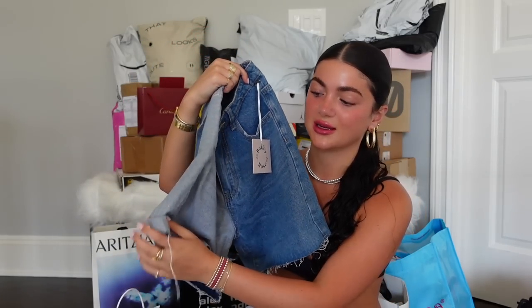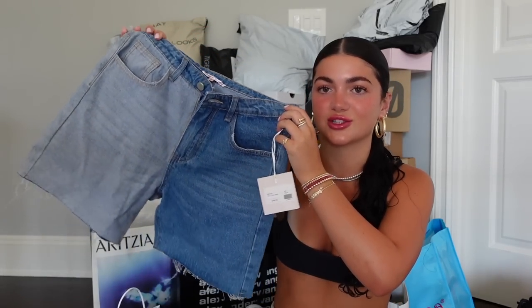So next up, I went to Love & Honey, which is a boutique here on Long Island. Starting off with these shorts right here. I have been really into the longer short trend that I have been seeing everywhere. I'm sure you guys know what I'm talking about.